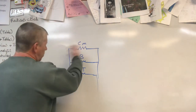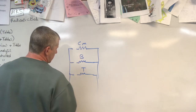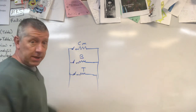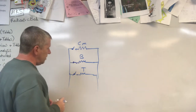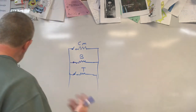So this way we can have our coffee maker on. There's a switch to the coffee maker, a switch to the blender, and a switch to the toaster. You can put a little switch here. Open switch, nothing's being used. But if I want to use my blender, I close the switch, and electricity goes through. We got our blender. So we know that they're in parallel.